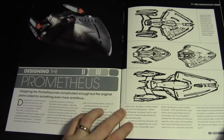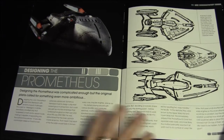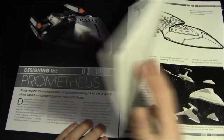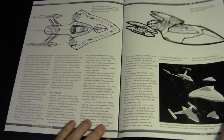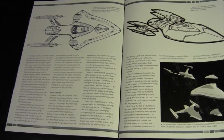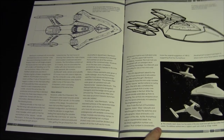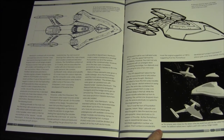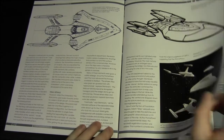Designing the Prometheus. You can see the Voyager influences at certain points. Yes, and then it started to get a bit wider. And there's all sorts of bits that come off it in that design. This computer shows a version of the ship which would have split into 5 rather than 3 separate vessels. The additional sections were a captain's yacht and a bridge module. There we go.